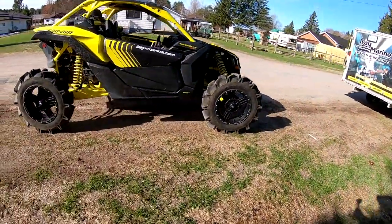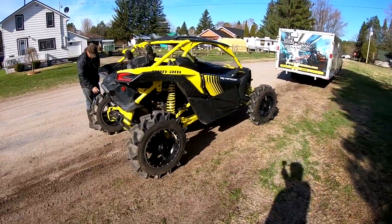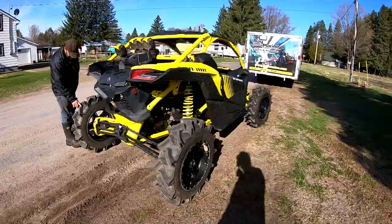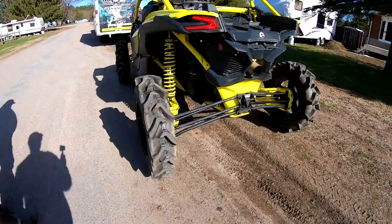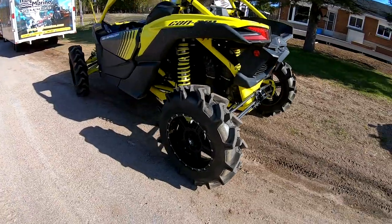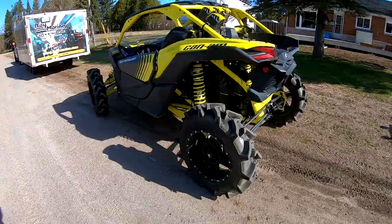Not too bad at all, eh? They fit the machine so well. For sure. It looks so much better. This is the way they should come out of the crate, boys. Nice healthy meats on them. I had to put air in them this morning because, honest to God, they wouldn't even register on the pump. Which means I forgot to put the valve stems back on, so we'll do that right now.